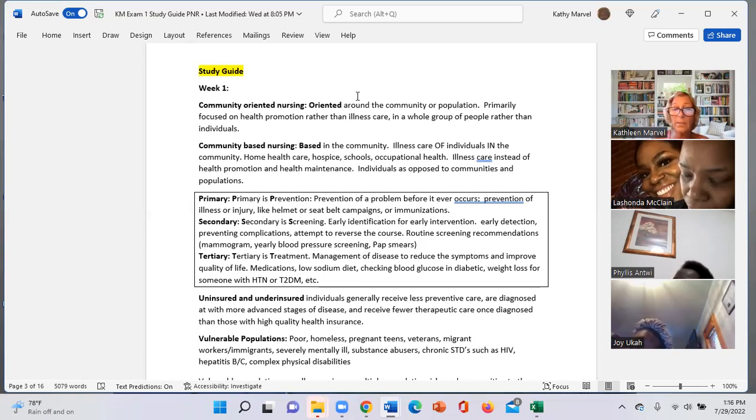Okay, it's illness care instead of health promotion care. Individuals as opposed to communities. So remember, community-oriented nursing is big picture. You're wanting to orient yourself to the whole community. Community-based is focused. It's in the community. Okay. Primary prevention. Here's your really good description.